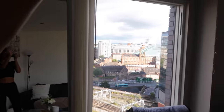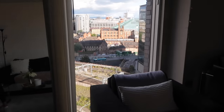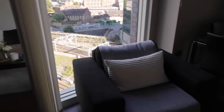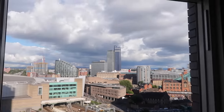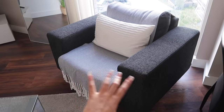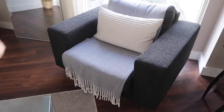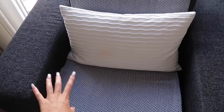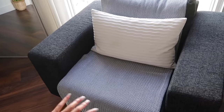And then aside from the mirror, we have this amazing big open window, because it just lets in so much natural light into the living room, which we love. And yeah, this is how the view is looking today. From there, we also have this little one-seater couch sofa thing, and again we just have a throw on it and a pillow, which are both from IKEA, by the way.